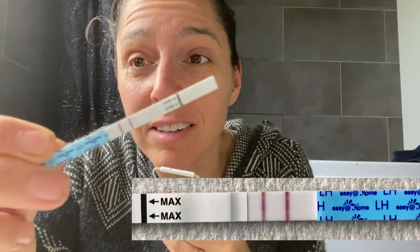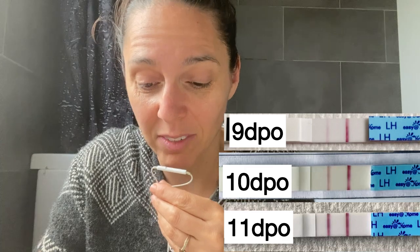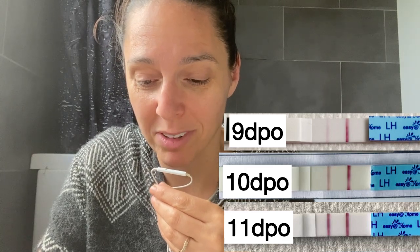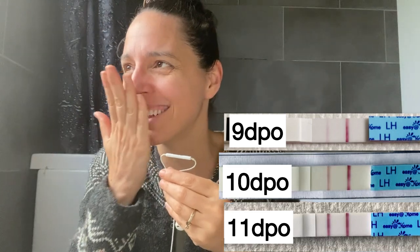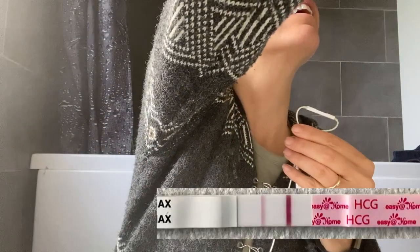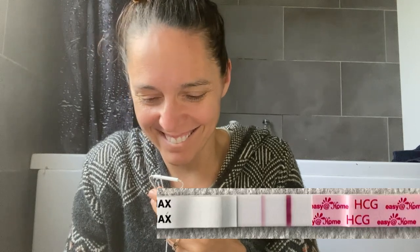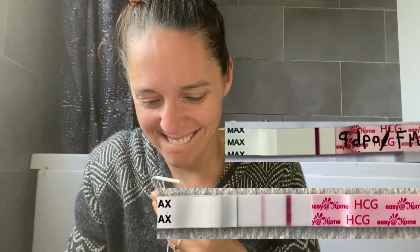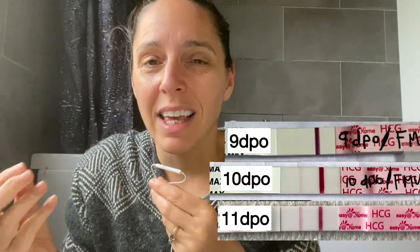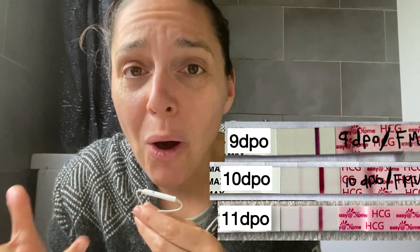My OPK is positive now, by the way. 11 DPO is when it got positive. Oh my god, I can't believe it. I'm so happy and I'm so relieved. I'm so relieved.